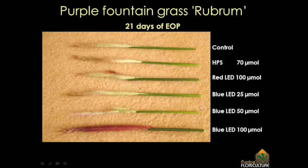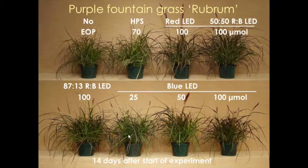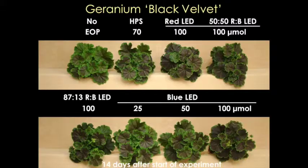What about the flowers? So again, with Petunia Rubrum, when we provided a high light intensity of blue light, look at how the flowers were much more purple in terms of the color. Here's another side view. You can definitely tell that with 100 micromoles of blue light, we have an actual purple fountain grass, and even when we have the combination of red and blue or red light alone at a high intensity.